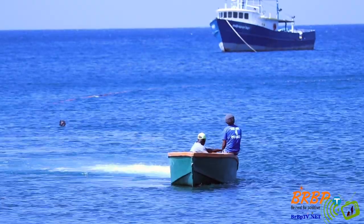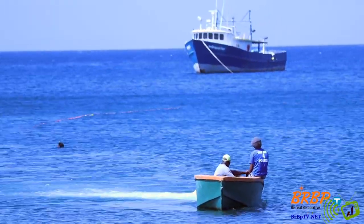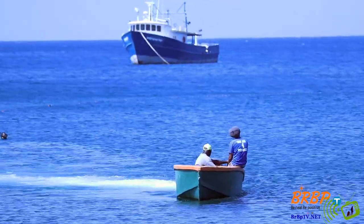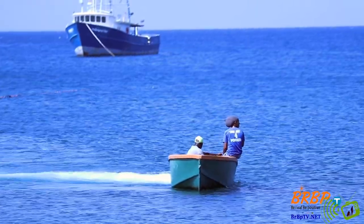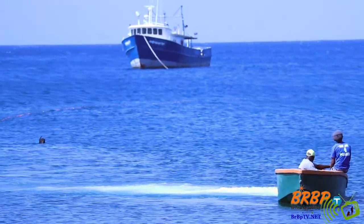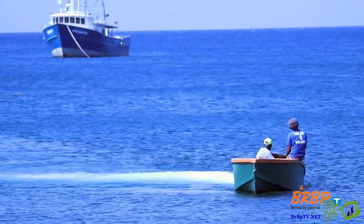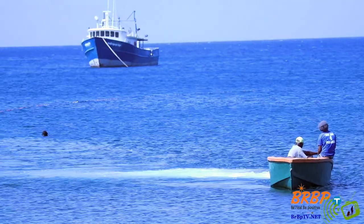Guys, the rope, the net is coming closer and closer, and that's a lot of weight to pull on the water. It's one thing to pull on land, it's another thing to pull stuff from underwater. Remember, there's little to no grip when it comes down to the water, so you have to rely totally on the engine to really pull this thing in.